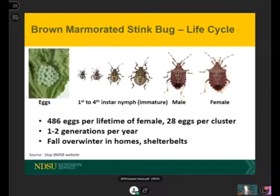Just real quickly, the life cycle. They overwinter as adults in the shelter belts and leaf litter. And they'll get active in the spring when temperatures warm up. And then the male and females will mate. The female lays eggs on the leaves, usually either the upper or the lower surface. And she can lay quite a few eggs, as you can see there, 486.